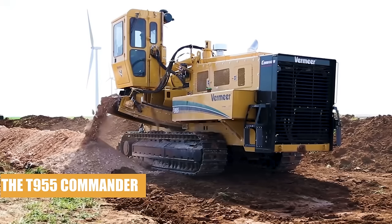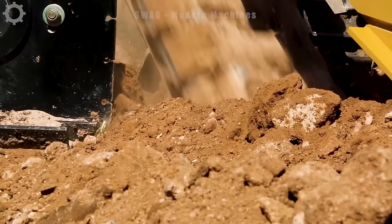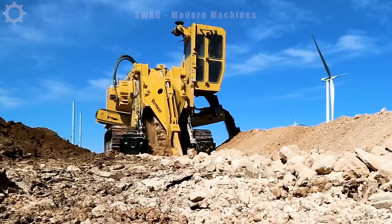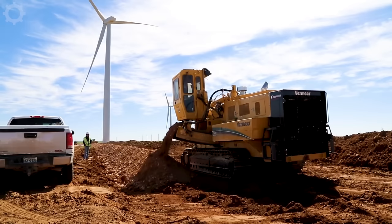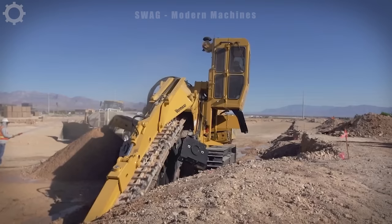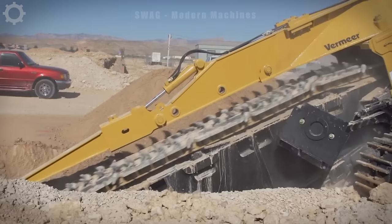The T1055 Commander 3 Trencher is currently known for its ability to deliver maximum power levels and unrivaled digging depth, far surpassing any other Vermeer rock excavator on the market, designed to face the toughest digging challenges. This machine not only delivers high performance with unrivaled horsepower, but also ensures the deepest digging depths, meeting all project requirements and large construction projects.